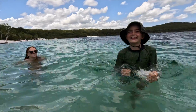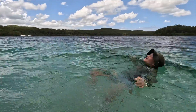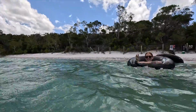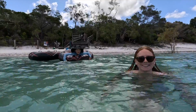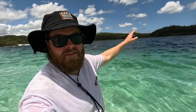Today, guys, we are at the lake, and as you can see, it is a beautiful day. It's great for the family because they're doing family things. What do you think of Lake McKenzie? It's nice. So this is fresh water, these inland lakes on Fraser, so clear. It's really clear and shallow for the first bit, and then turns dark blue because it drops off really deep out through the rest of the lake.